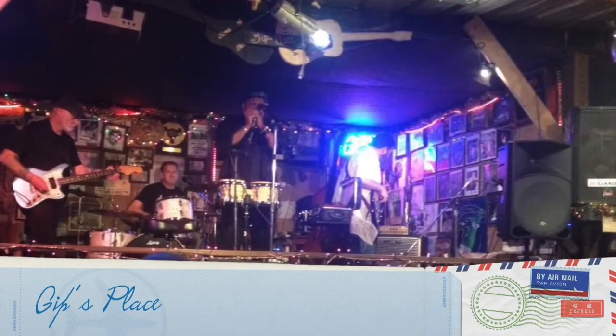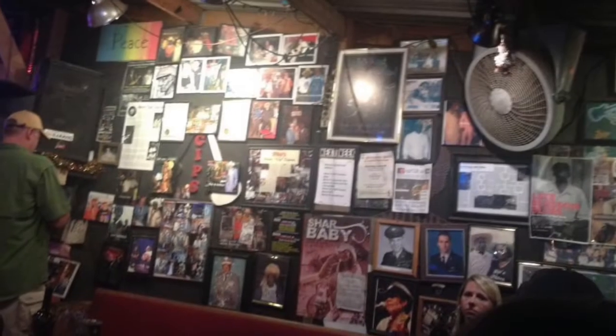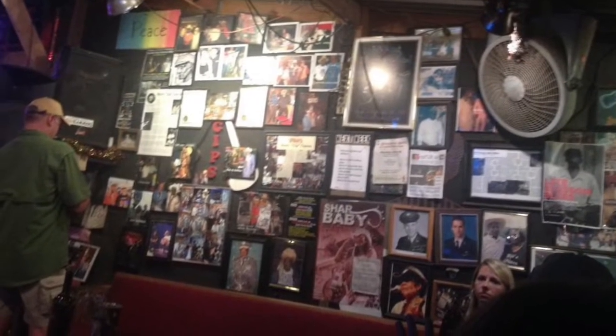Gip's Place. It was one of the last juke joints in the whole country, and it was ran by 99-year-old Gip. Unfortunately, he passed away, but luckily I got to visit before he did and really had a blast there. They don't care who you are or where you're from, just have a good time.